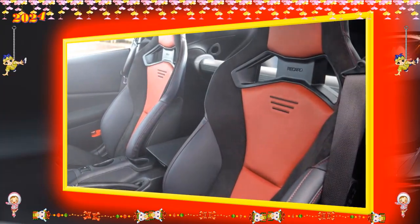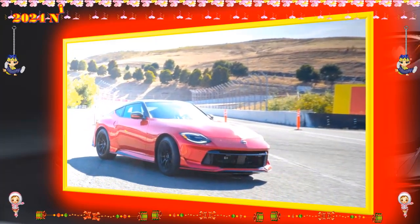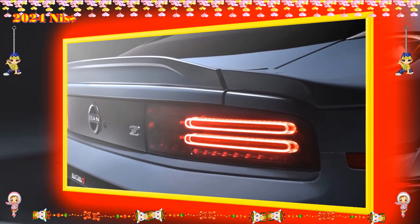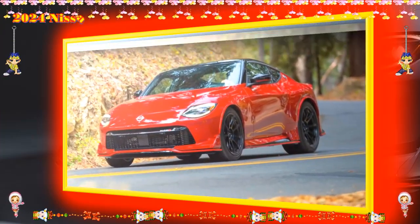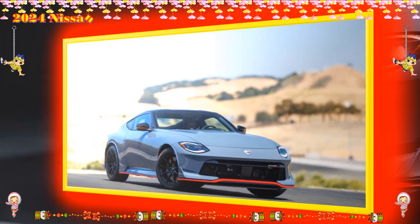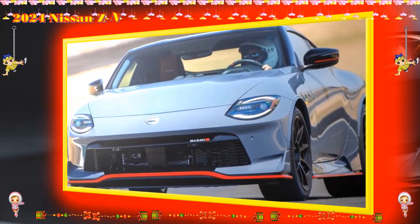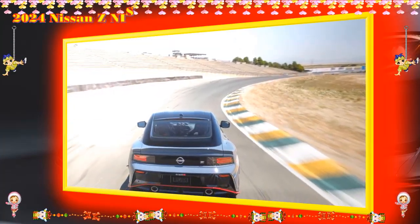Nissan says most Nismo buyers will be tracking their cars and thus will prefer to set faster lap times with the inherently quicker automatic. That'd be an easier pill to swallow if the 9-speed were tuned to perfection. It's not. The transmission holds gears for an annoyingly long amount of time in the new Sport Plus drive mode. Even Nissan engineers admit you probably shouldn't stick to this setting on public roads.